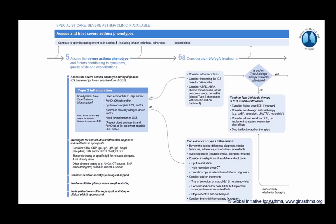And so we got to step 5, which is listed here in this diagram. When you're at step 5, you're kind of at the end of your rope in terms of what you can treat with in the office. You've given them the high-dose ICS. They're using their ICS LABA as a PRN. They've tried montelukast. They've tried different therapies to step up their therapy. They've required some oral steroids.